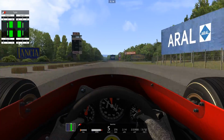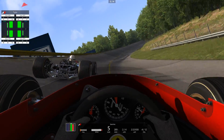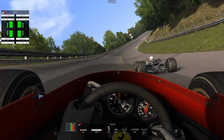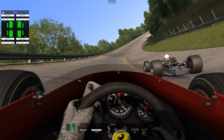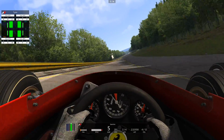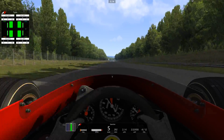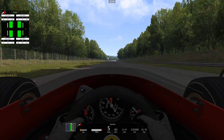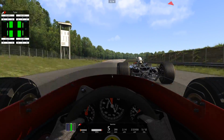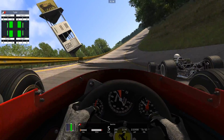Come on, man. There you go. Can't stay below the yellow line for too long because that's the lowest lane, so I'm going to stay up here. Oh yeah, wheel to wheel. That's a DFV right there. Oh, we got company. We got another one. This is a three-way battle now.